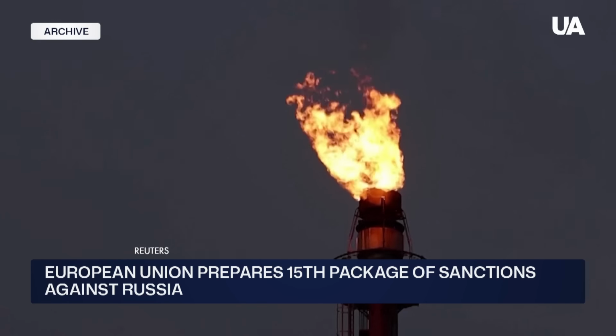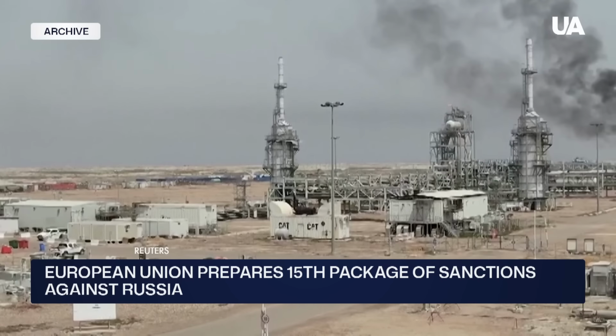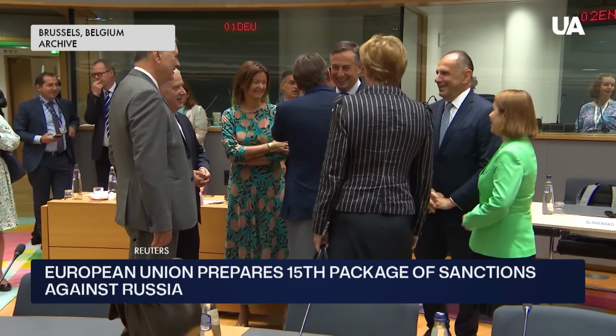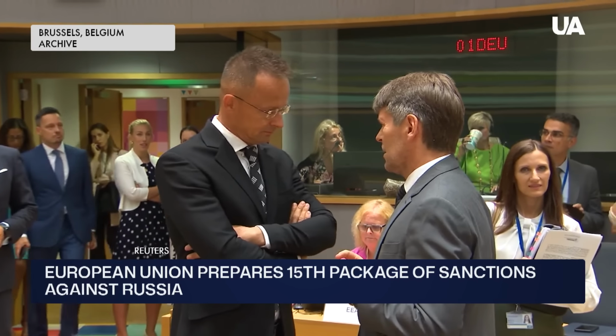Restrictions on Russian liquefied natural gas may also become part of the EU's 15th package of sanctions. Today, its shipment to EU ports is prohibited, but its purchase is still not. Politico writes that Brussels is likely to start active work on a new sanctions package in January 2025, when Hungary will finish its presidency in the EU Council and Poland will take the lead.